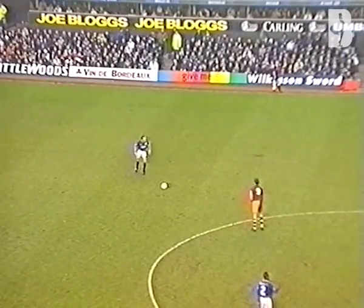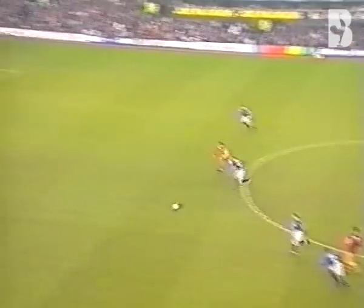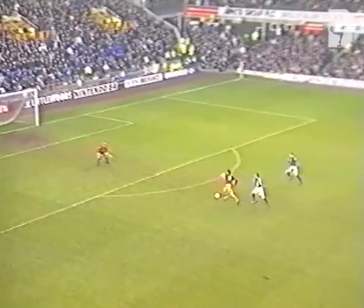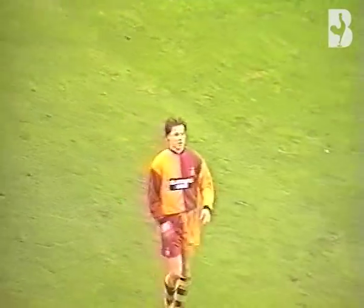And it's David Watson now with the kick towards Ferguson again. This time the defence gets it away. Steiner back to Waddle. Waddle, Steiner through. Chance for Steiner now. Yes! Steiner! Waddle again! 3-1!